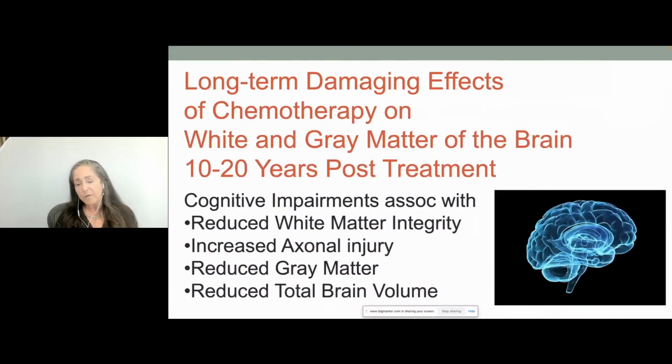So pretty much all the things we've talked about so far, but it's really sobering to see when we study the brain in patients who've received chemotherapy: reduced white matter, reduced gray matter, reduced injury to the axons of the neurons, and a reduction in brain volume. That's pretty sobering. That's really pretty sobering.